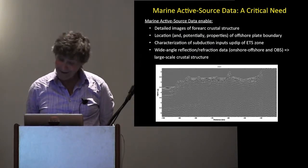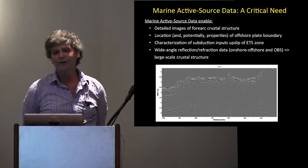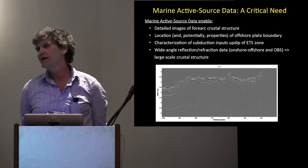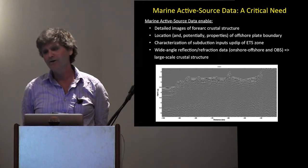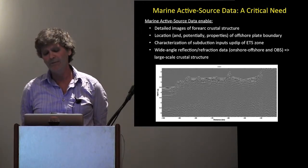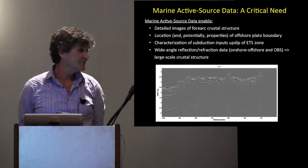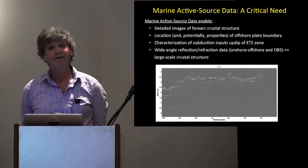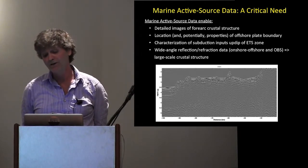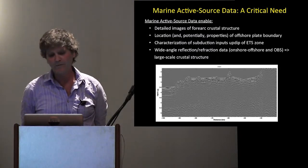Steve would argue, and I guess I'm arguing too, that the marine active source is a critical need here to understand basically in this forearc region with an underflowing plate, how the sediment deformation is being accommodated. And the first order question is how much sediment is actually going down the slot and making it down, and how that's interacting with the frictional properties as manifest by the episodic tremor slip events there. Okay.